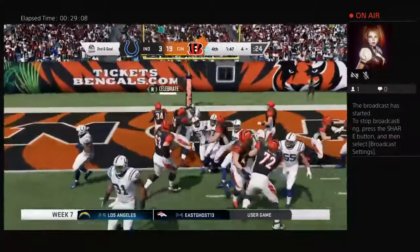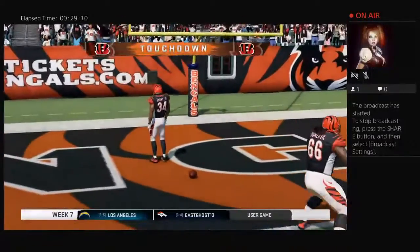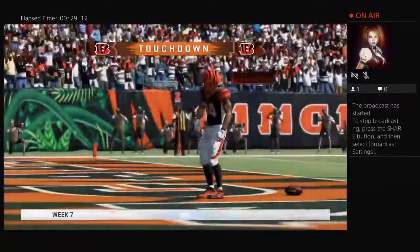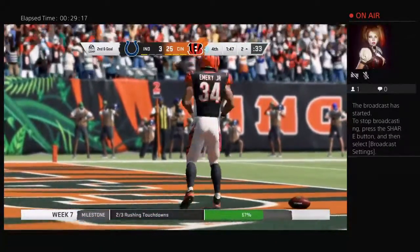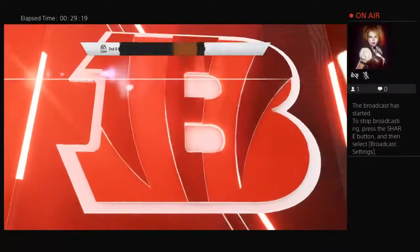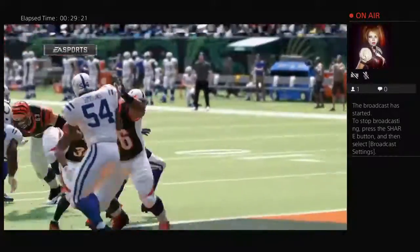They'll run it now out of the gun. And he takes it into the end zone. Touchdown, Bengals. A great play there. His first touchdown on the year. And the Bengals, they widen their lead.